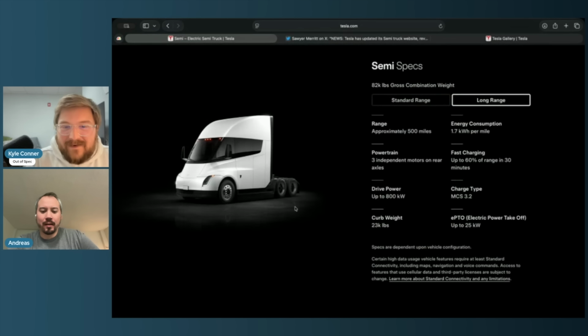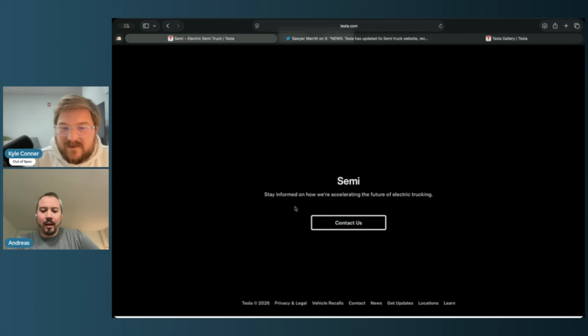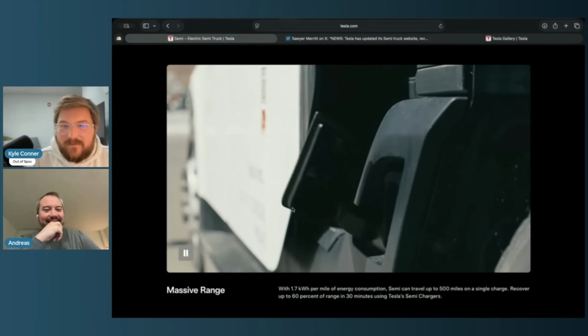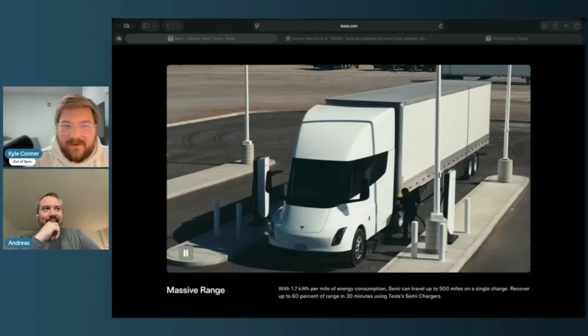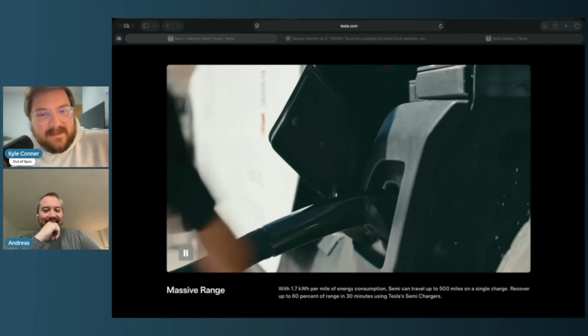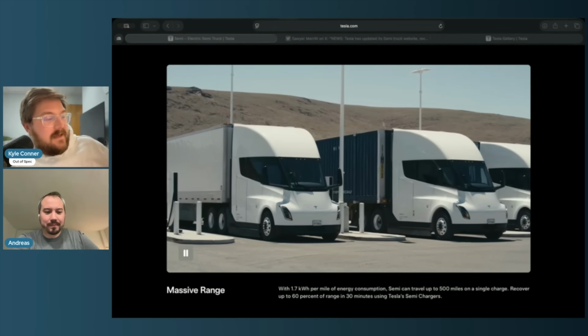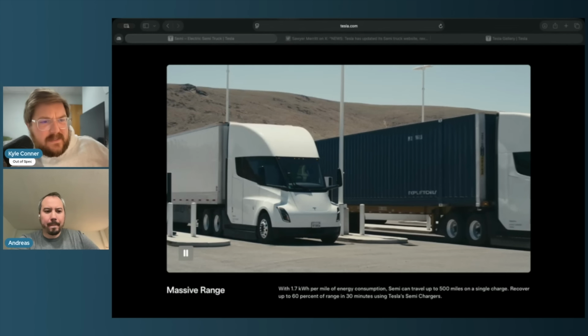I wonder how far it would go without the trailer. Well, we'll find out one day for sure. Don't worry. We're going to do that. We're going to do all the tests on this. And I think it's going to be the longest range. I'm going to try to lease one. I don't think it makes sense for us to buy it.